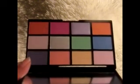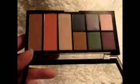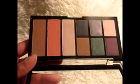Then I have the NYX In Your Element Air palette. Gorgeous colors. Look how pretty that is. Okay. Oh, and here's one more. NYX, the To Go palette in, I think, Bon Voyage. And it has your eyeshadows here, highlight, blush, and bronzer. Perfect To Go palette.